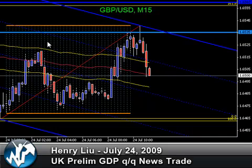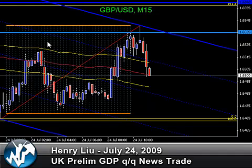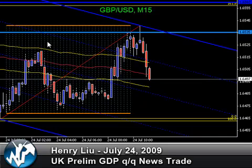Since the number that we're looking for is negative 0.3, if we get a positive number, I think that would be a very bullish signal, showing that the second quarter contraction of the UK economy has been paring off compared to the first quarter contraction. So it would be a pretty strong signal, and then we will see the sterling appreciating against other major currencies. Now if the number is more negative by at least a negative 0.2%, giving us a negative 0.5% release, then we'll be looking to sell the sterling.